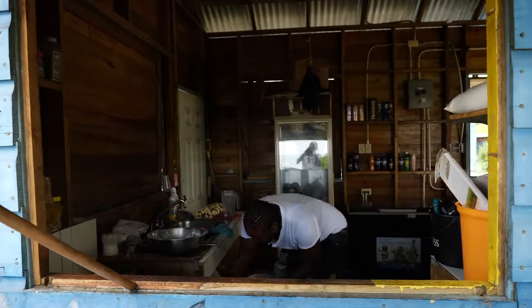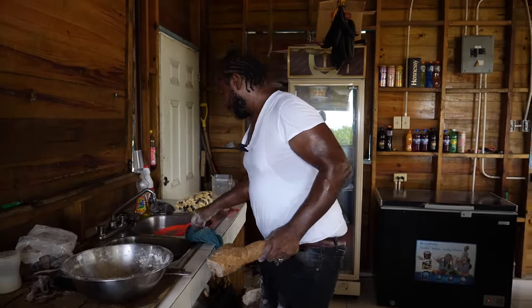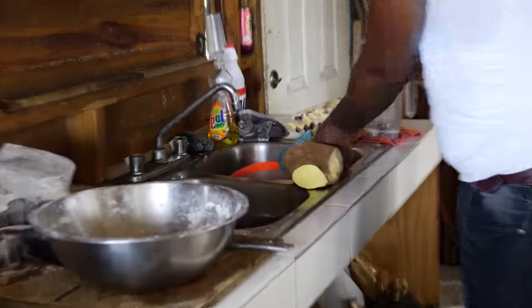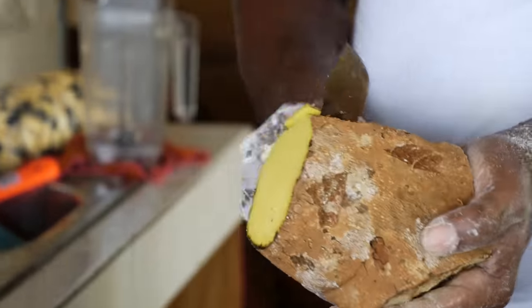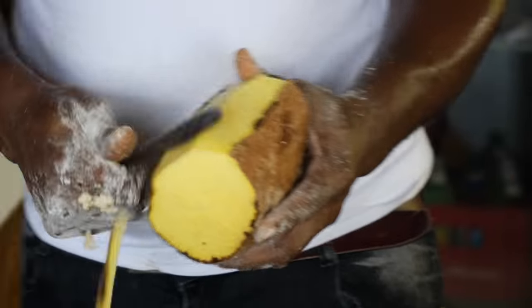I'm in the pot, you know. Some yam. Yeah, drop some yam in the pot also. A yellow yam? Yellow yam. Straight yellow yam from upper Chulani. Albert Town yellow yam. Yeah, gorgeous. So straight yellow yam from up by Chulani. This is Albert Town yellow yam. This is in the hills of Chulani.